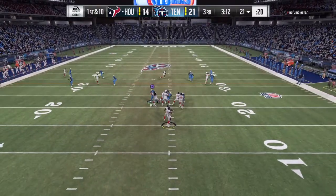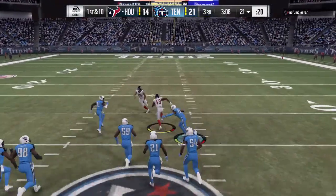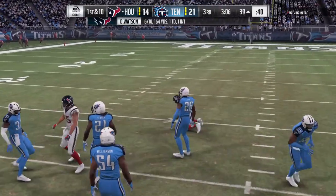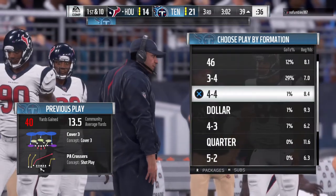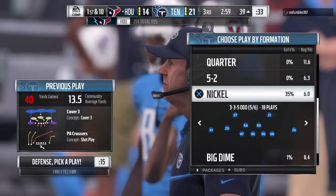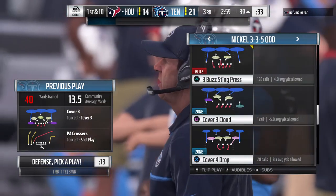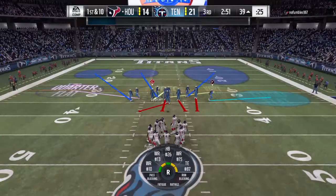Trying to shake off the interception. He'll look to throw. Oh, this is taken in. It's complete, and all the way down to the 39. A big-time play there for the Texans, and even 40 yards. So the offense has it 1st and 10.